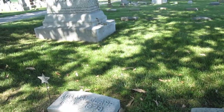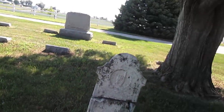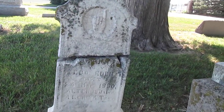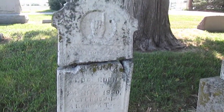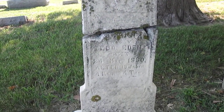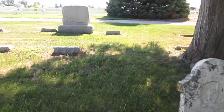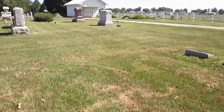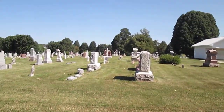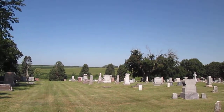1979. Probably part of the family. 1936 for him. Here's another old one. Tombstone needs a little work, but it's 1880. Look at the old tombstone. Used to bloom back then. And here's more. You can see it expanded out this way. There's a few other old ones right there.